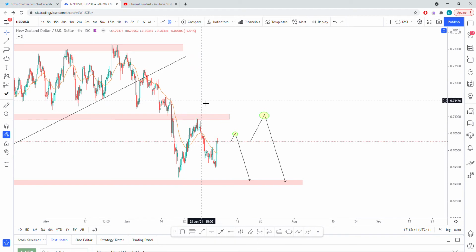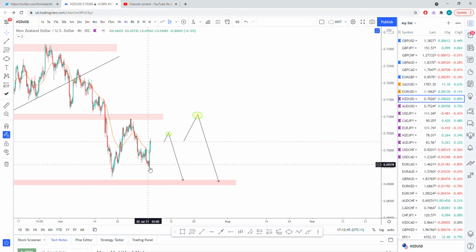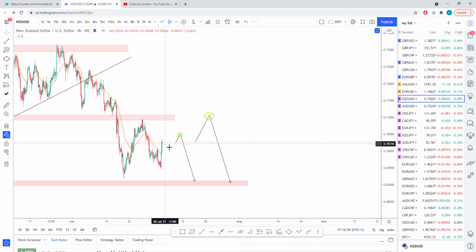We also have a possible reason why this was pushing up higher. We did have that NFP, so that could install some kind of strength here. So who knows, we'll see exactly how this unfolds. I forgot to mention that at the start, sorry. But yeah, moving on to AUD/USD.